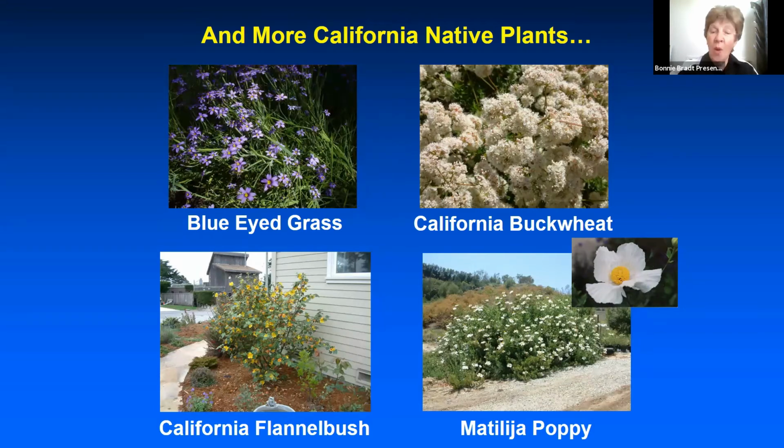And on the lower right is the Matilija poppy, which is also a very large plant once it becomes established, and it produces absolutely huge flowers. This is a nickname, the fried egg plant, because these flowers are very large and round and white with that great big yellow ball in the middle. And oh my, every kind of insect in the world is attracted to these flowers.